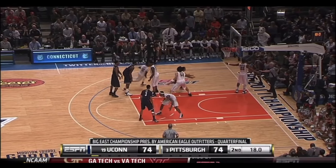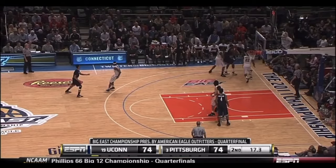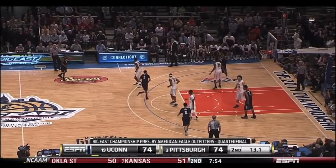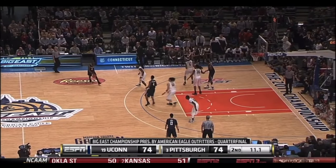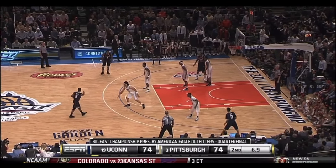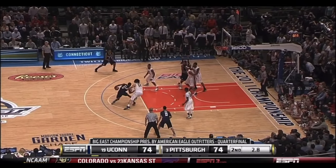If you're a basketball fan, you most certainly remember one of the most epic shots to ever be hit in college basketball by Kemba Walker in the Big East Championship. But the reason this play happened is because of that ball screen right there. And because he understands ball screen coverages so well, he knew that he had this shot the moment that they switched.